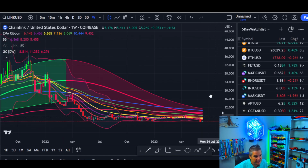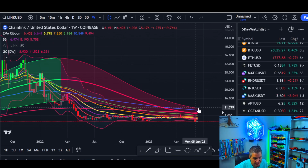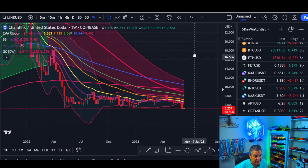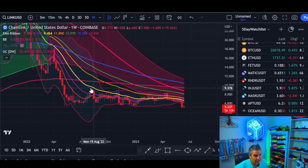So looking at the weekly Gaussian channel, we're still red, but we're trying to flatten off here. We're going to need to be back at the $8, $9, $10 area before we can really level this off. And then, green time. Whenever the weekly Gaussian channel turns green on Chainlink, your price is going to have to, number one, be above 11, right? Because you've got to be above the channel to turn the channel up towards you. It's just moving averages. But two, that would take out all these highs.